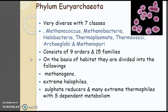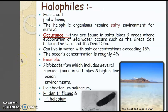On the basis of habit, they are divided into the following. The first one is methanogens, the second one is extreme halophiles, and the third one is sulfate reducers and many extreme thermophiles with sulfur-dependent metabolism. First, let's take the halophiles. Halo means salt and phil means loving. So, halophiles means salt loving.